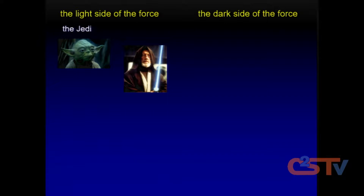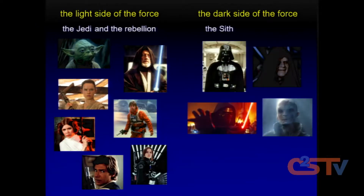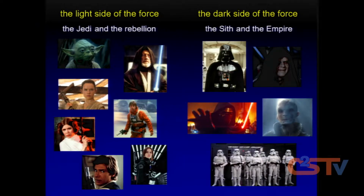And the Jedi are helped by the rebellion. There's Rey and Luke Skywalker, Princess Leia, Han Solo, and Jyn Erso. The counterparts, the bad people in the story, are the Sith, Darth Vader, the Emperor, Darth Sidious, Kylo Ren, and Snoke, and they're helped by the Galactic Empire and their stormtroopers. So these are the two sides that fight in this eternal fight of good versus evil.